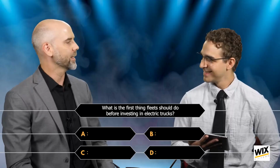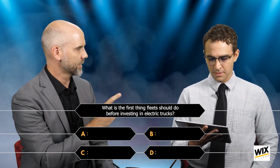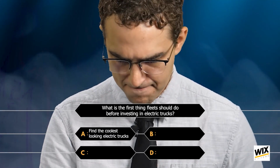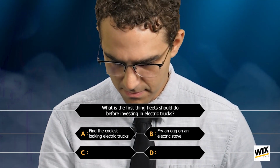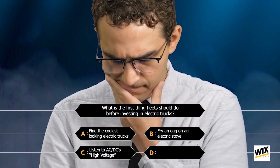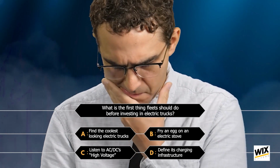Here it comes. Okay, what is the first thing fleets should do before investing in electric trucks? Is it A, find the coolest looking electric truck? B, fry an egg on an electric stove? C, listen to AC/DC's High Voltage? Or D, define its charging infrastructure?